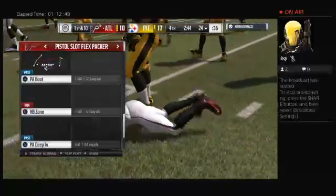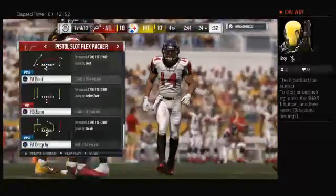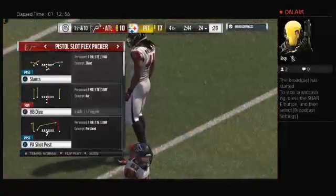Atlanta now coming out on the field. And they had 3 points last time, but they didn't want 3 points because they were well within range of scoring a touchdown. We'll see if they can do better now.